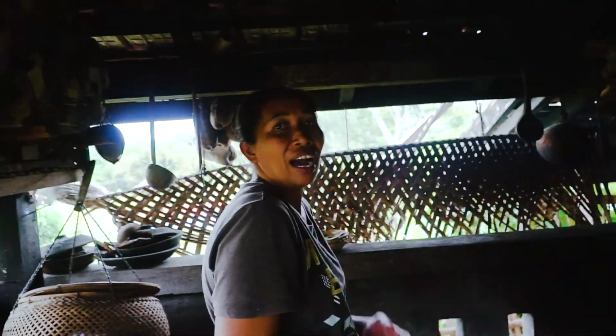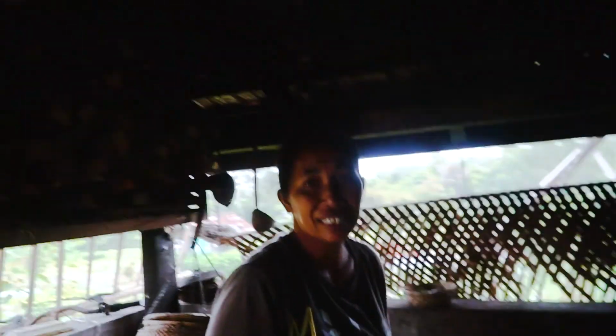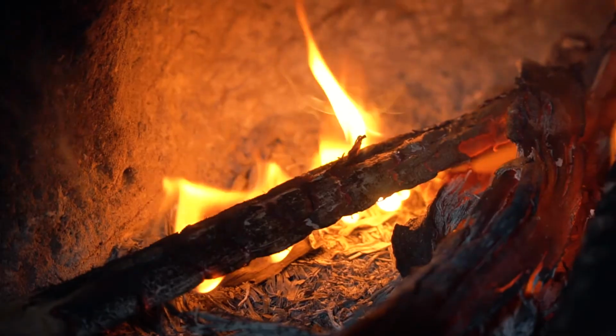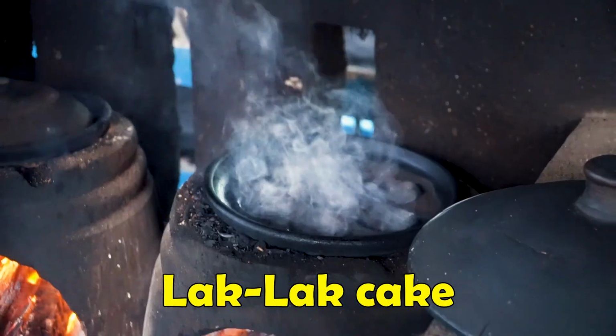And now, that's why I love Bali, we are invited to bake cake with these friendly owners of the room. What's your name? I'm Madi. Madi? Yes. So Madi is the owner of the Secret Waterfall and the room here. Yes. Let's bake a cake. Okay.